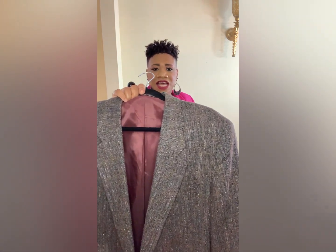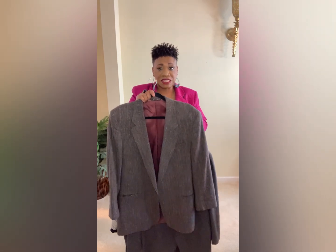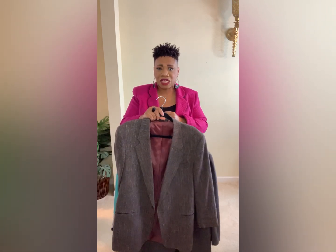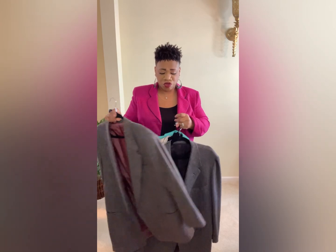If you can see that, it has patches of color in it, like orange, turquoise. I believe I styled it with a turquoise turtleneck, but I'm gonna show you how I'm gonna style it differently on this video. But yes, you all, it's a brown blazer. And of course, brown is a really, really hot color right now. And you cannot go wrong with this type of blazer in your wardrobe. So what I'm gonna do is I'm gonna go ahead and style these up for you.